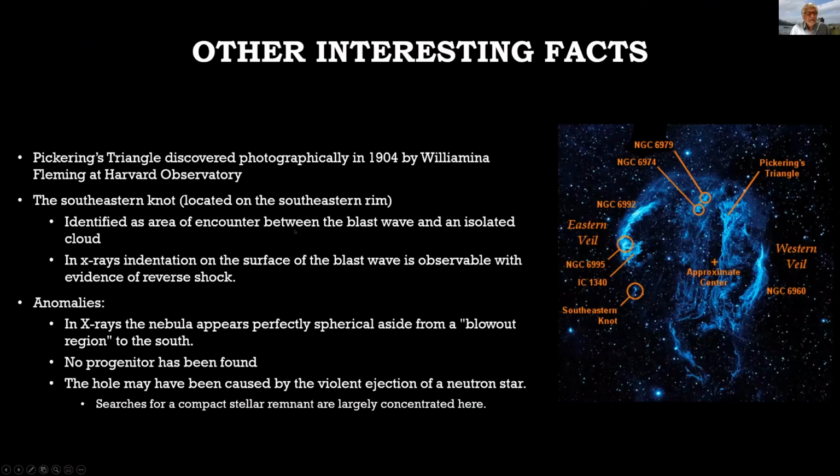And that brings me, well, let me just give you some interesting facts. So this triangle was discovered from those photographs that were in the observatory at that time by a lady called Williamina Fleming. The other thing about this is there's something called the southern knot. You can't really see much in the optical wavelength, but in the X-rays, you see quite a lot of drama in this area. There was a shock wave that hit some kind of a gas cloud here, and that created a reverse shock wave. So the X-ray images around this region are really beautiful as well.